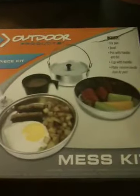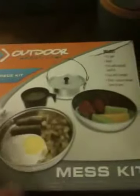Also, I picked up four of these mess kits from Walmart. Wasn't too bad, about $5.88 each, and I picked up four of these for each of our bug out bags. So in case we needed a backup, we had it. And if for some reason we got separated from each other, we'd have one in each bag.